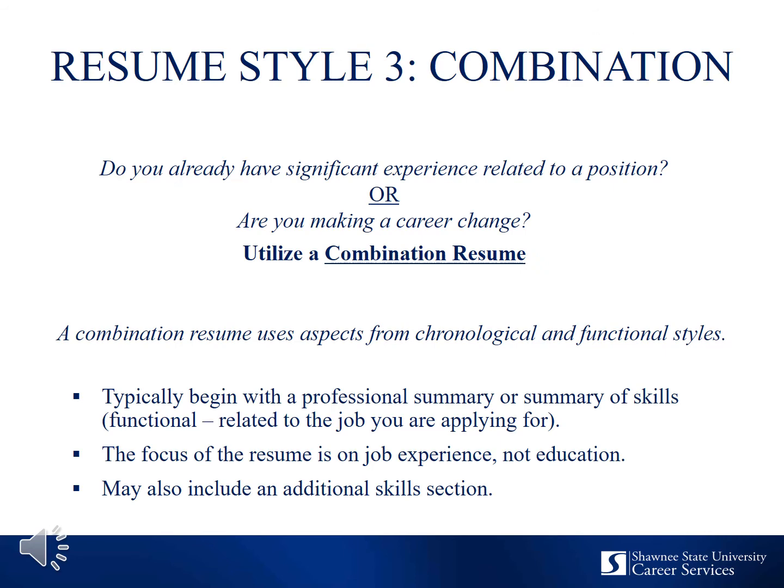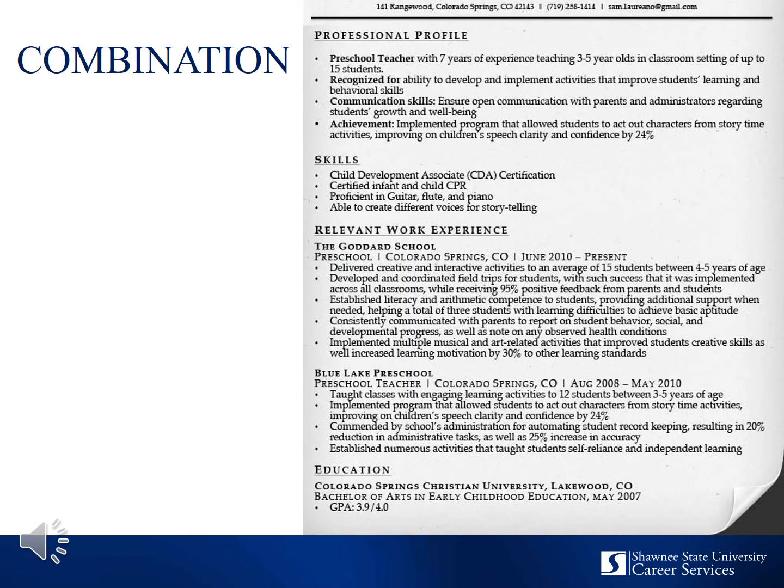Here's an example of the third resume style, which is a combination resume style. It's where you've got experience in skills and in the job that you're applying for, and it's related to the position. Here's an example of a combination style.